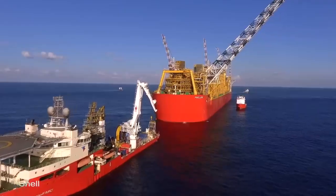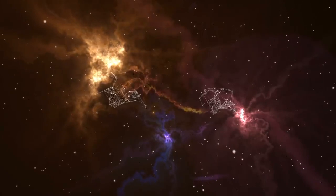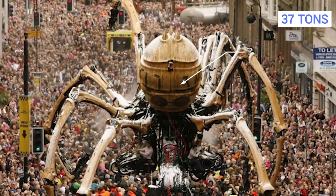Mankind has harnessed the power of machinery to fulfill the many needs of our society. Today, we're taking a look at the top 15 most massive machines mankind has ever created.